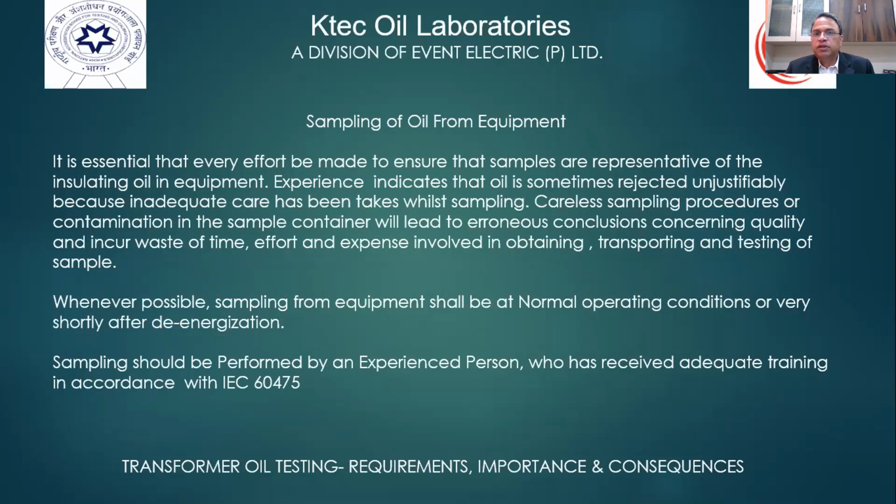If we want to go for the sampling SS bottle or for the injections and all those things, can you help us in this direction? Sure, sir, I'll help in that direction also. Let's discuss the sampling of oil and equipment.